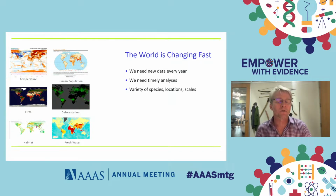So the motivation for this kind of work is that the world is changing very fast, right? And we see this from all sorts of remote sensing data showing the temperature warming, the fires increasing, the habitat decreasing. We need this information every year because it changes every year, every few months even. And we not only need the data, but we need a timely analysis so that it's processed and we can see the results and get the insights from the data right away. And when we start talking about wildlife, we need this for a variety of species, for lots of different locations at large scales. The problem is, it's hard to see wildlife from space. And so we need some other options.